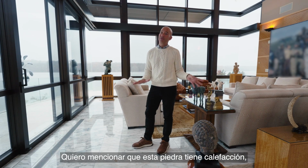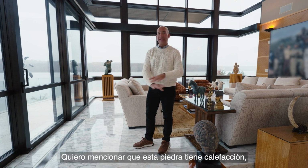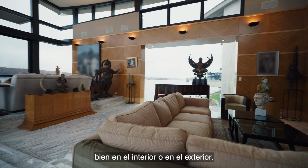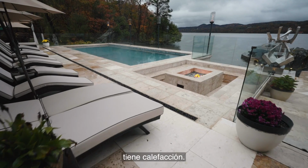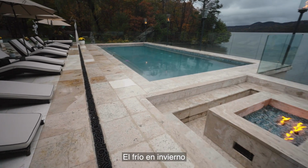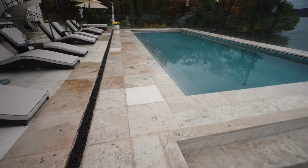I do want to note that this stone is completely heated. Everywhere where you see stone that's on the floor, whether it be on the inside, whether it be on the outside, it is heated. So snow in the winter, don't worry about it. Cold in the winter, don't worry about it.